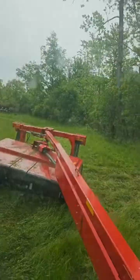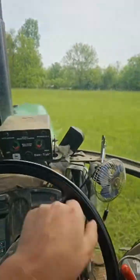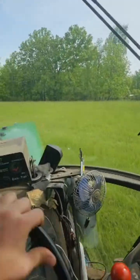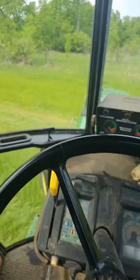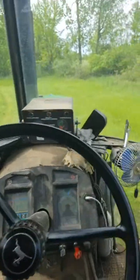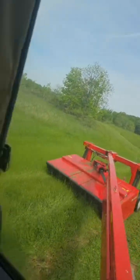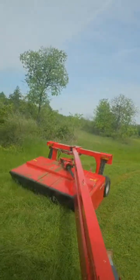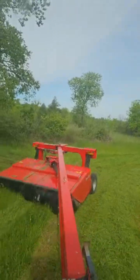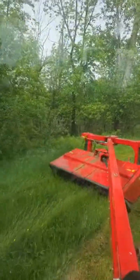Alright, so now I know the whole outside doesn't have anything in it. So then I come this way. And then I start over here and go the opposite way and I run straddling this, see? So now you know there's no rocks or anything. It makes a nice clean job. Now you guys know how to open up a hayfield.